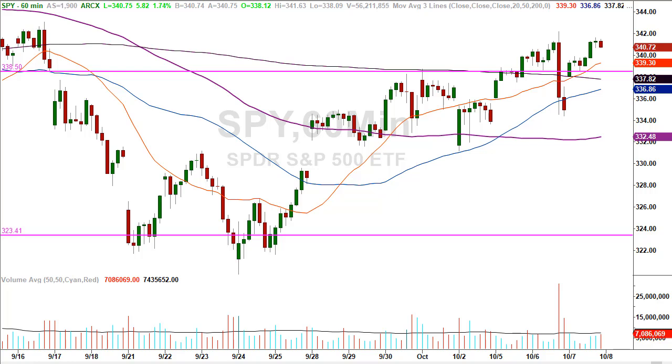Hence, the design of the weekly option is to screw over as many traders and investors as possible, as much of the time as possible. I've said that before, nobody should be surprised.